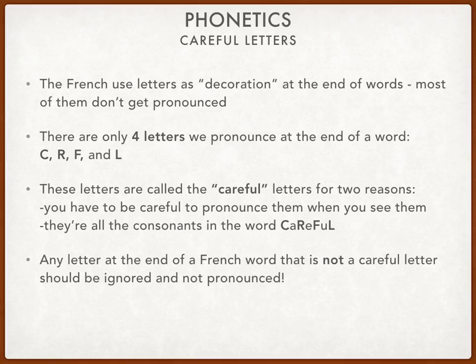There are only 4 letters that we pronounce if they appear at the end of the word. Those are the letters C, R, F, and L. Any other letter in the entire alphabet that we see, if it shows up at the end of a French word, we're not going to pronounce it. This includes really common ones like the letter S or the letter E. We completely ignore them and pretend like they're not there. C, R, F, and L are often called the careful letters.